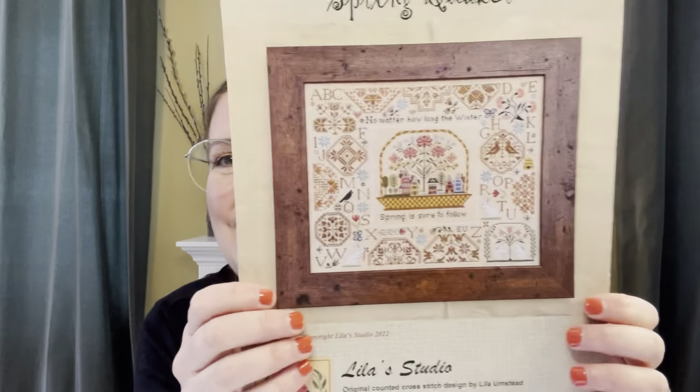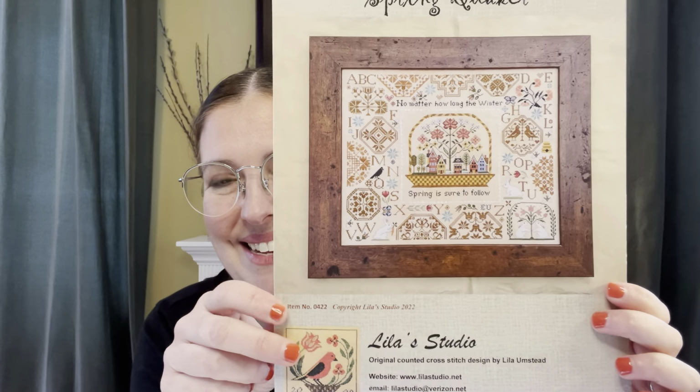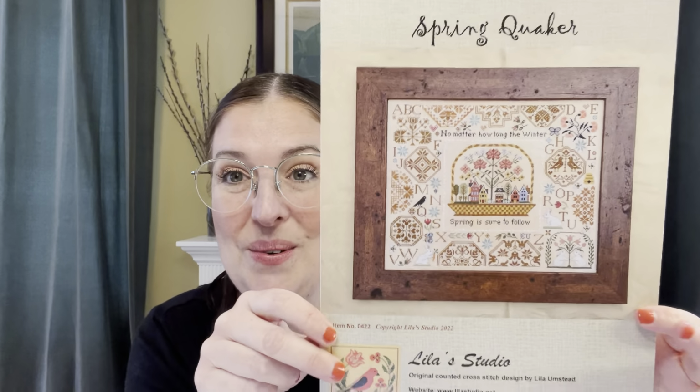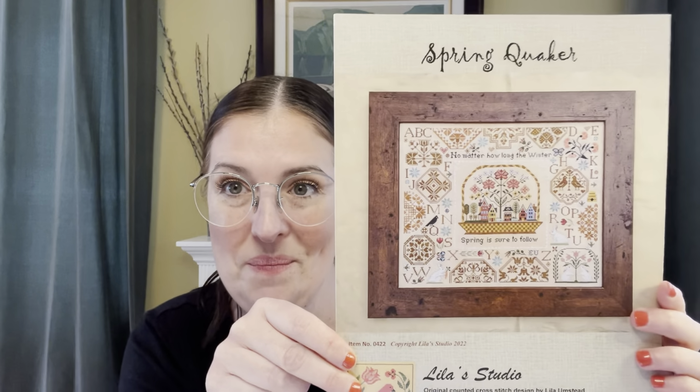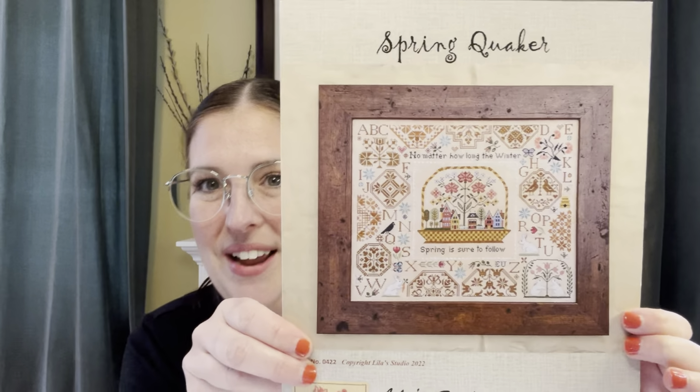All right, and then up next I have the stitch along that I started last year. I started it on my first snowfall here in Winnipeg, Manitoba, Canada. And this is Spring Quaker by Lila Studio. My intention was to start this on the very first snowfall and stitch it through the winter. The hashtag that we are using is Spring is Sure to Follow, SAL. So fun. So here's what I've done so far.